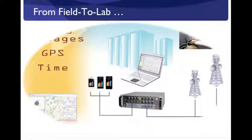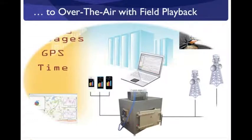So now, having looked at one advancement with field to lab or field playback in the lab, I'm going to take us to another environment in the lab. So we've gone from field to lab, which we've been discussing, which is primarily a conducted type of testing, which means specifically that there are cables from a channel emulator to the device, to over the air with field playback.